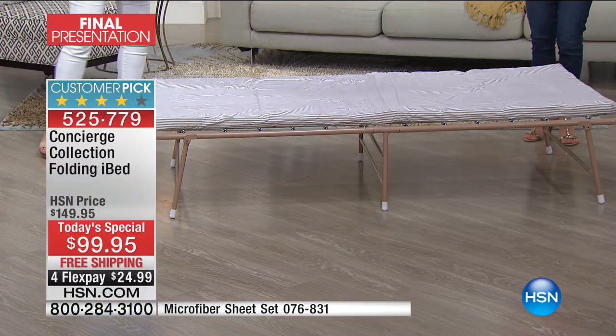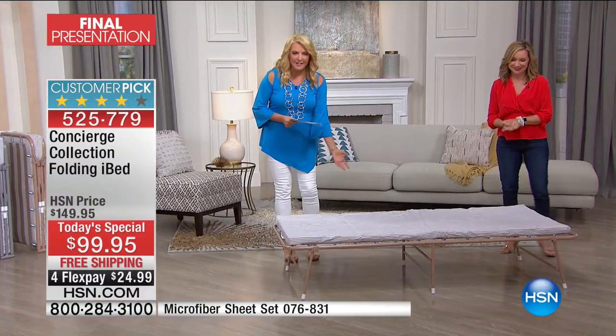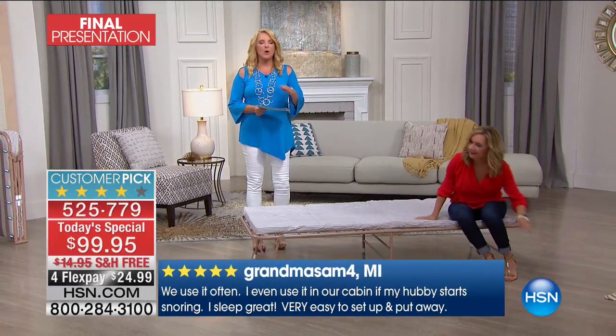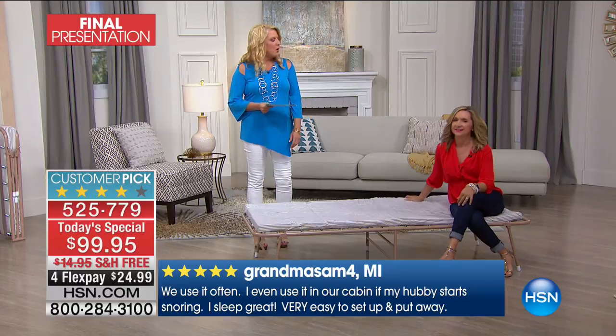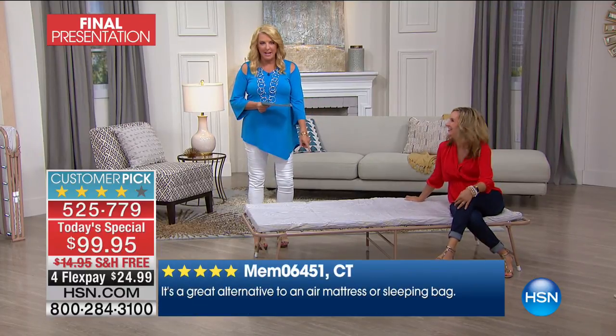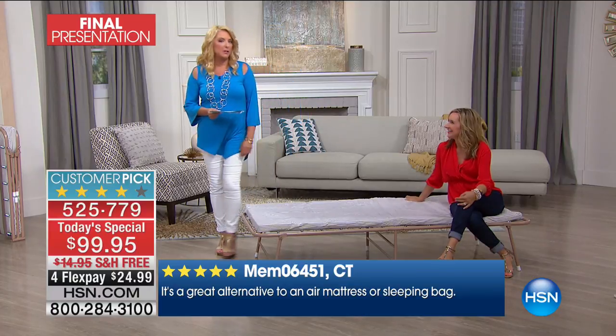And I think it is deceiving. We talked about this last hour. You look at this and you're like, oh my gosh, it's little. It's kind of flat as a pancakey thing. It is wildly comfortable. You will be absolutely shocked at how comfortable this crazy eye bed is. And I think that's why it's become such a popular customer pick.